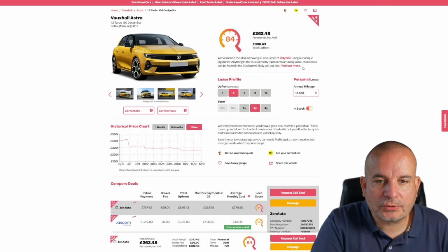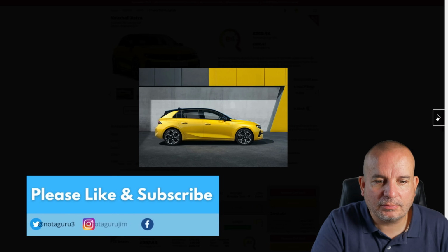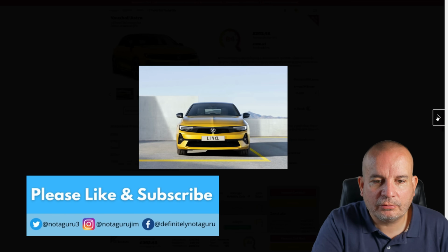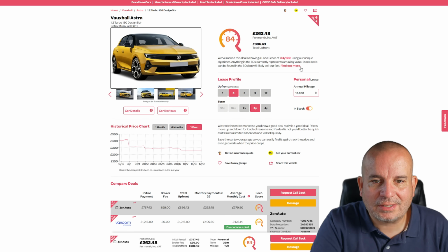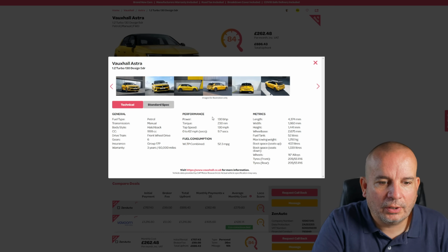Next, we've got the new Vauxhall Astra. This is a great deal on what I think is one of the better looking new cars to recently come to market. I mean, this is a nice looking thing and a real return to form for the Astra in terms of its styling. Cool interior as well, I think. 886 up front, 262 a month on this one. That's the best price it's been, and it's in stock.